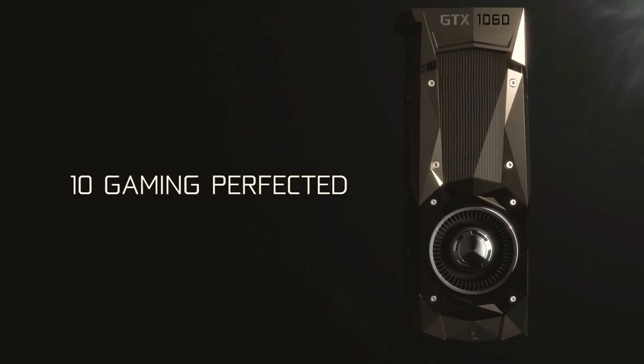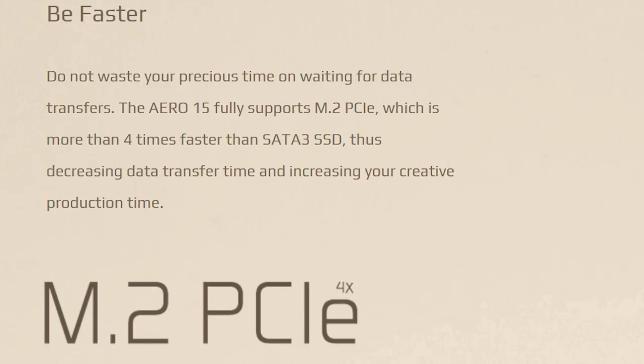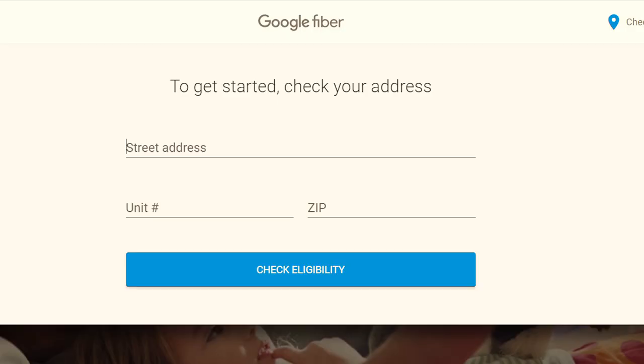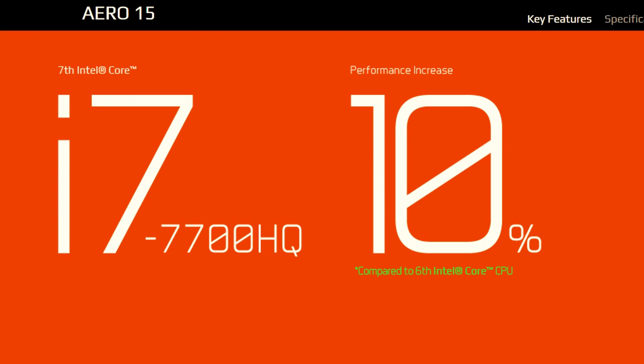The Aero 15 actually comes with a full desktop 1060 GPU. That's what I'm talking about. It also comes with two M.2 PCI Express ports for a couple blazing fast SSDs, two DDR4 slots, one Thunderbolt 3 port, one HDMI 2.0 port, one mini DisplayPort 1.3, three USB 3.0 ports, and gigabit Ethernet. Please, Google, where's fiber? As far as the CPU, the Aero 15 includes the 4-core 8-thread Intel i7-7700HQ.